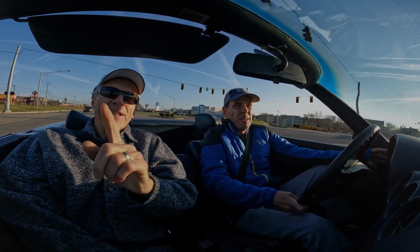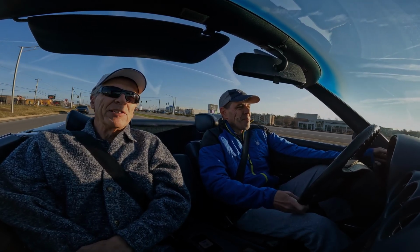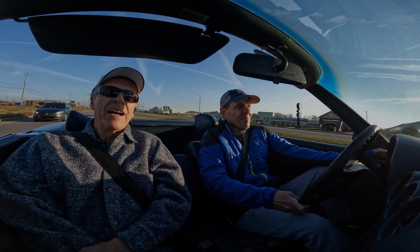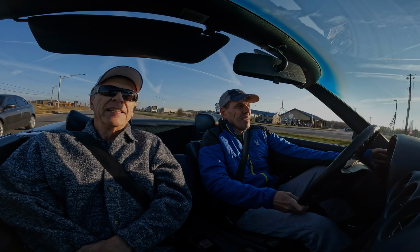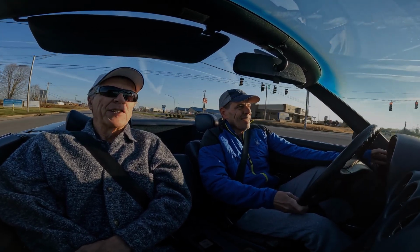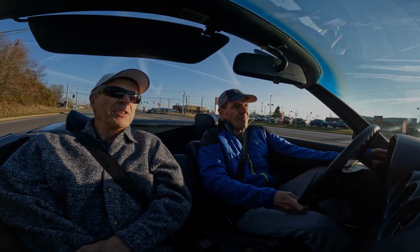Kind of ballpark. It'll vary, like 500 between 60 and 70. Yeah, exactly. So I just quit using it. And also, I think that attention to driving, I don't need it. In this vehicle, you're driving for the experience. It's a fun experience, so you don't really need cruise control, and you really don't need a radio either.